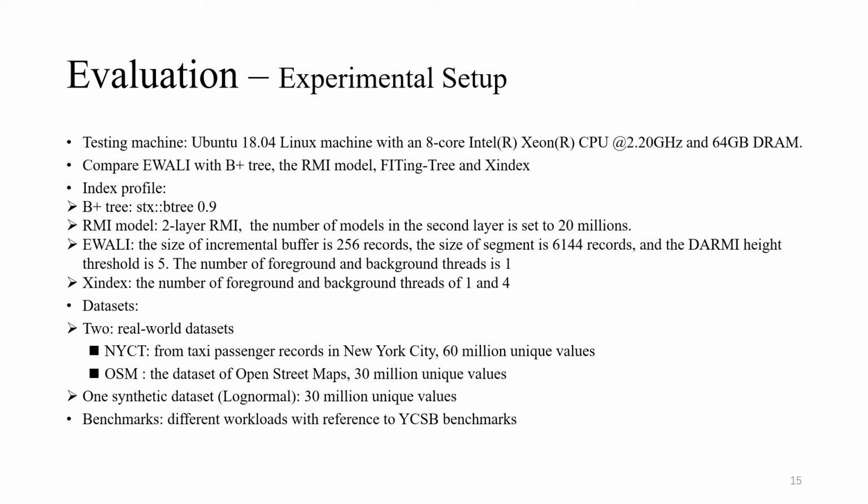Next, we evaluate Awali and compare it with B plus tree, IM model, fitting tree, and X-index. We compare them on two real-world datasets, that is NYCT from taxi passenger records in New York City, and OSM, the dataset of OpenStreetMap, and one synthetic dataset, the non-normal. And we use several different workloads with reference to the YCSB benchmark.